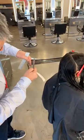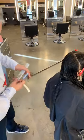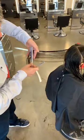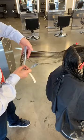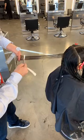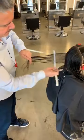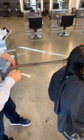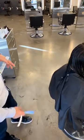Now, the reason I slide my fingers is because I'm working towards the length. Right here, you can see, I always want to see where I was. That's my point right here. Work all the way out to a pre-existing length. And there you go, I kept all the length. It's actually fallen out. Kept all the length.